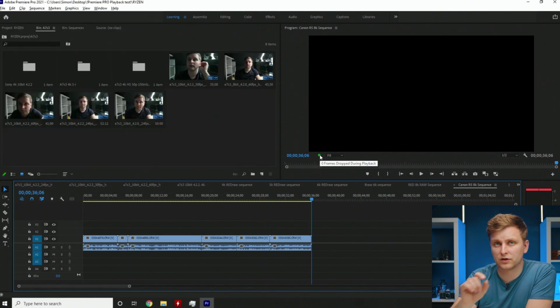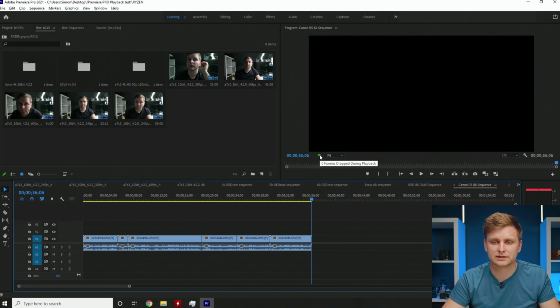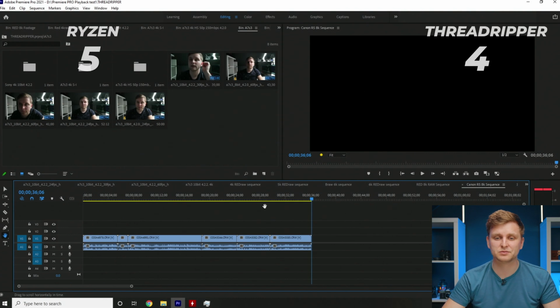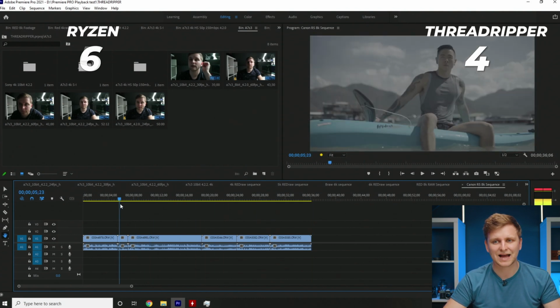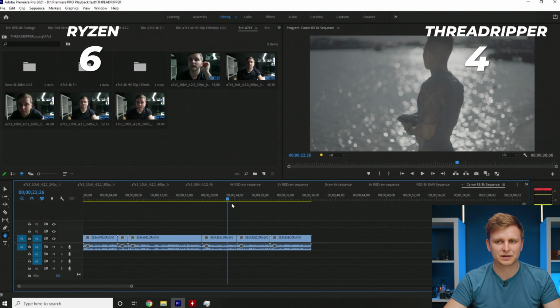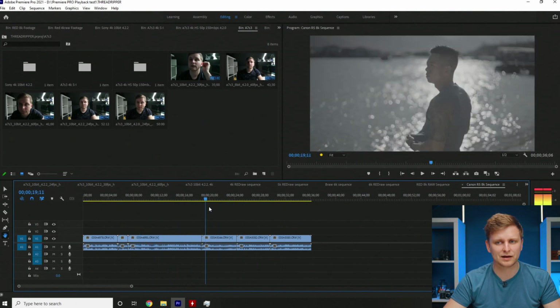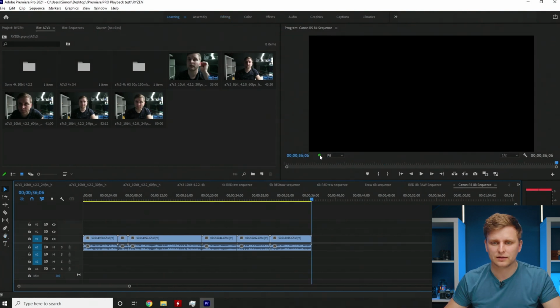Look at that. At half resolution, this Ryzen system was actually better than our Threadripper. Threadripper is not far behind, but 7 frames dropped out of all this. But the timeline performance feels better on Threadripper. Honestly, just the way it moves on the timeline, it's smoother than this Ryzen.